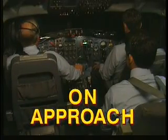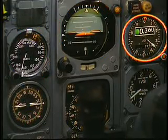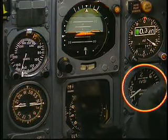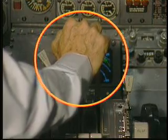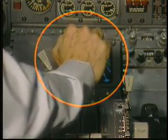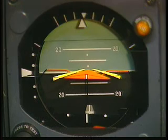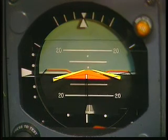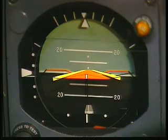On approach, the flight crew should monitor airspeed, attitude, altitude, vertical speed, glide path, and thrust for abnormal readings or settings that indicate vertical flight path degradation. It is particularly important to cross-check flight director commands with vertical flight path displays, which are the primary flight path references.